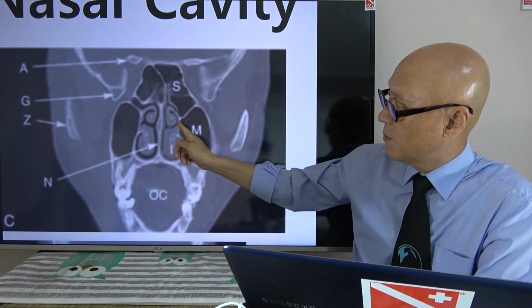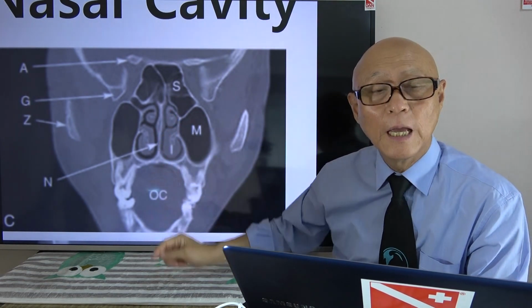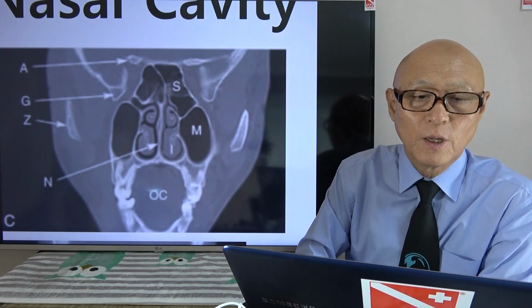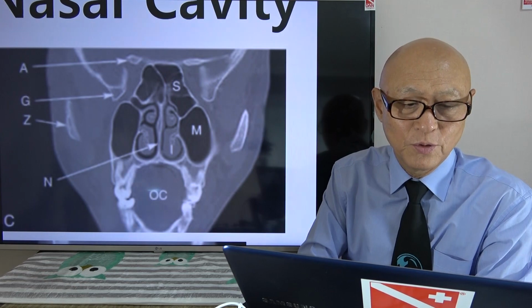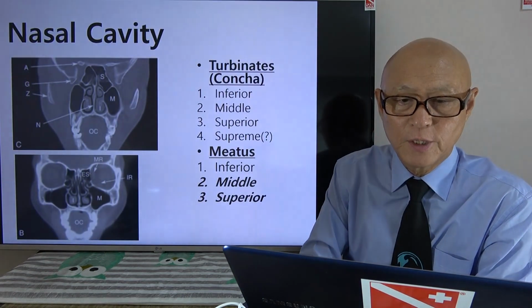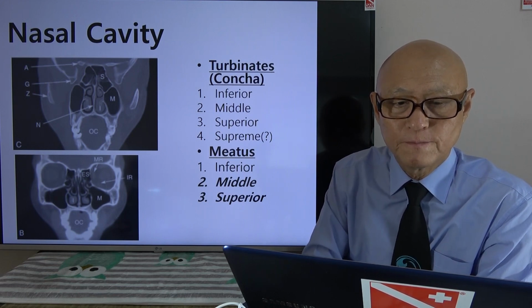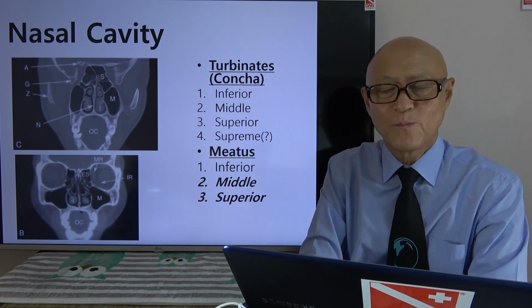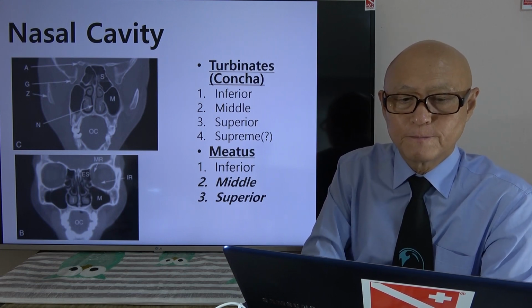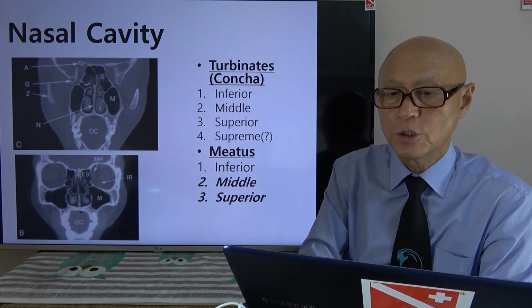The air passage between the inferior turbinate and middle turbinate is called the middle meatus. Probably the middle meatus is something that all divers should know. So again, turbinate is also called the concha. I'm not really sure how you read meatus. When it is plural form, it is like meatai. But anyway, the middle meatus is where most of the paranasal sinuses open into.